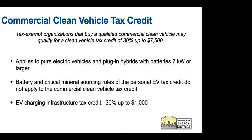Advantage of REAP grants, but it's pretty complicated. So by and large, if you're interested in applying directly for that direct pay tax credit, you can't apply directly for a REAP grant. That helps.